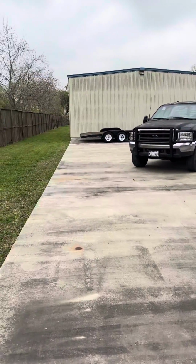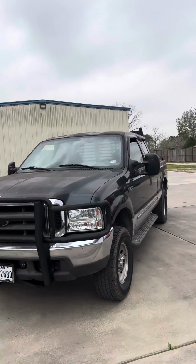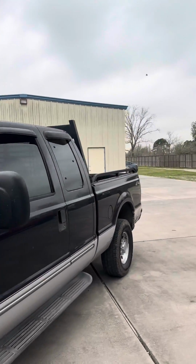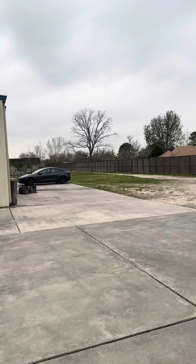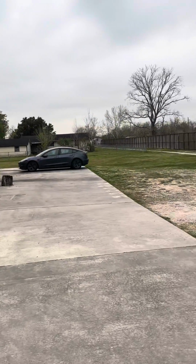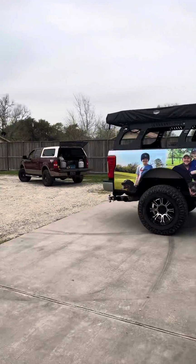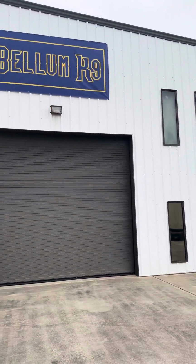Pretty exciting. So we do have another guy over here that has this building, but we're also able to set up all of our outdoor obedience and stuff like that in this huge area up front. And that's the tour, guys. I'll keep you updated as we increase and finish out the build out.